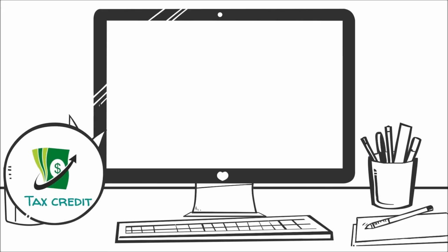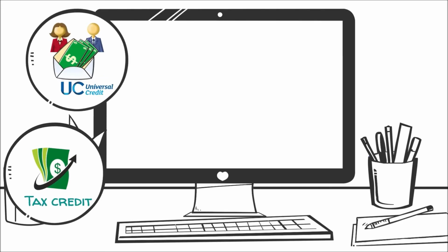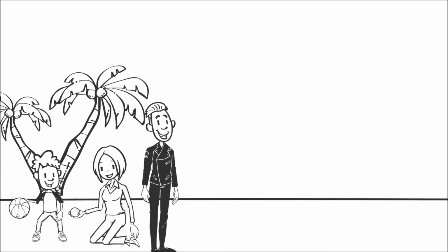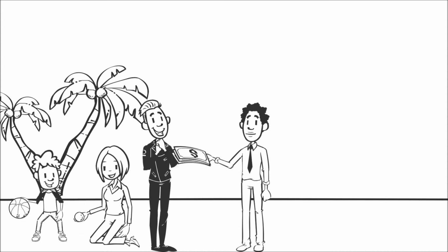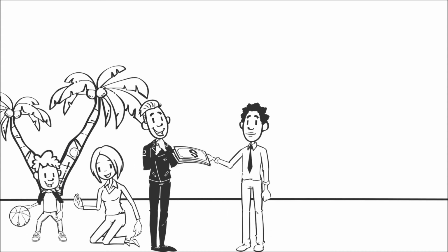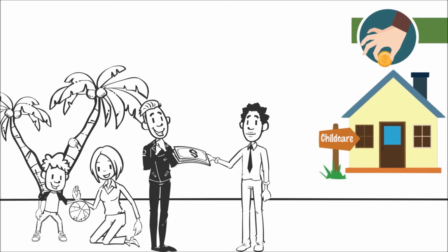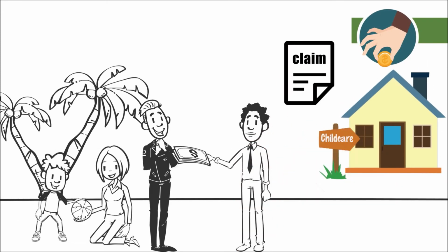The working tax credits has all but been replaced by universal credits, with all new applicants needing to apply for this instead. It is a similar system to working tax credits, whereby the money is paid directly to the parent once they have already paid the fees to the childcare provider. Therefore, you must pay the childcare up front first and provide receipts in order to get your money back. You can only claim for childcare that has taken place during your assessment period.